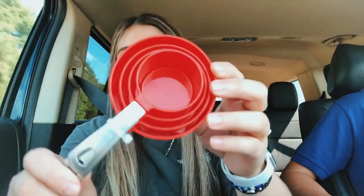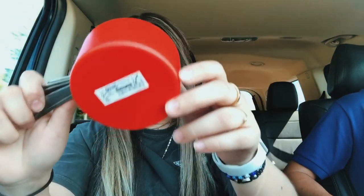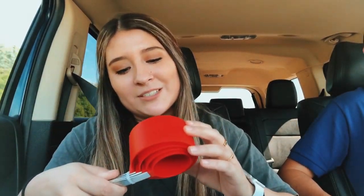I got these measuring cups for cooking and stuff. I actually use this a lot when I bake, so I think this was necessary. And all this from Ikea was super cheap, and we went to Home Goods and everything was 10 times more expensive. I don't really know the prices of these. I just knew it was under $3.